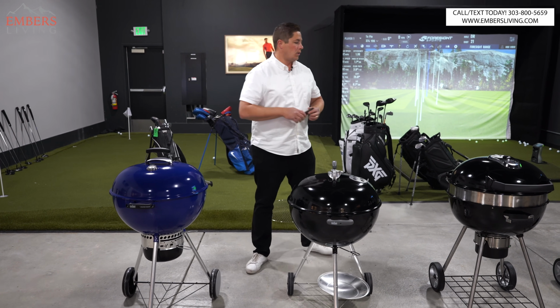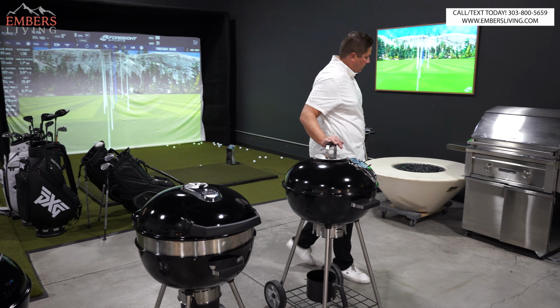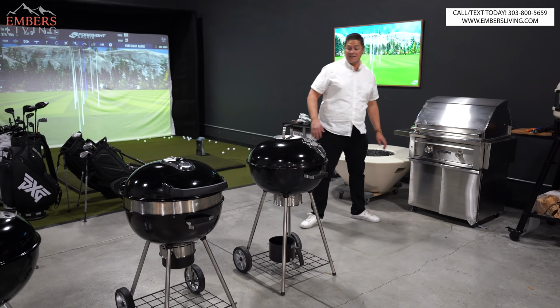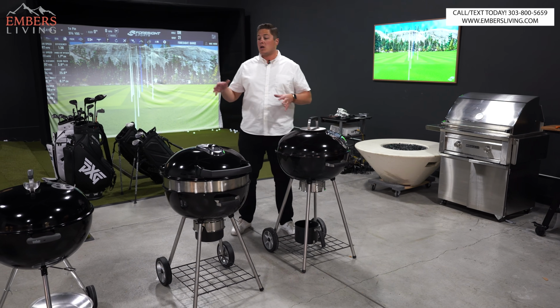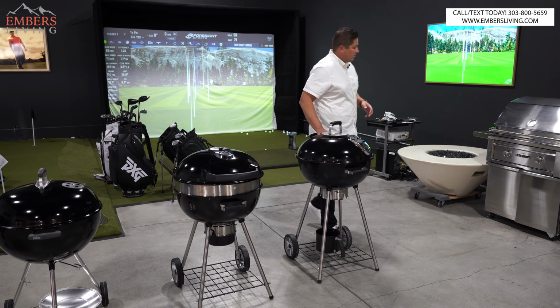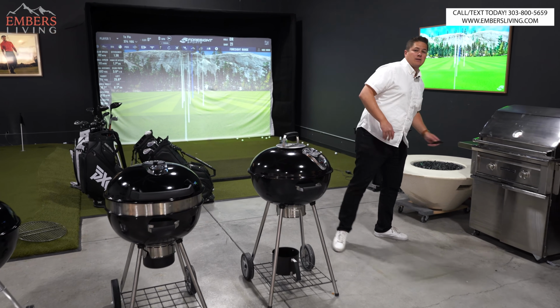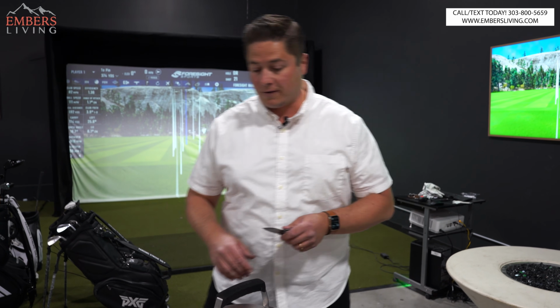All right, let's move on to Napoleon. So Napoleon offers one grill that's a little more affordable than this in the kettle style. But this is a 22-inch kettle, so it's gonna be the same cooking space as the OG Weber. Let's just get it out of the way. Should we do the scratch test right off the bat? Yeah, I was wondering. All right, if this goes south, who wants to buy one at a discount? You know where to find us.